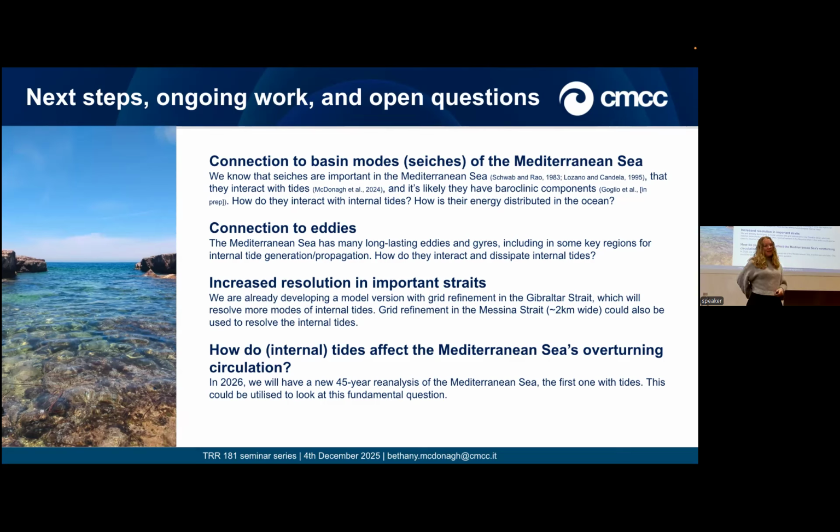And then finally, I guess the big question is, how do tides or internal tides interact with the Mediterranean Sea's overturning circulation? This is maybe one of the biggest questions that we have left. And hopefully we can start to look at this soon, because we're going to have a new reanalysis product next year. So it will be our first one with tides. So I'm hoping we can start to consider this in the future.